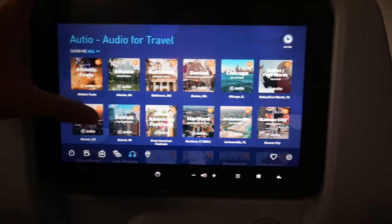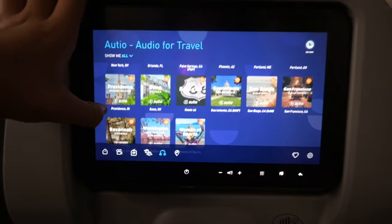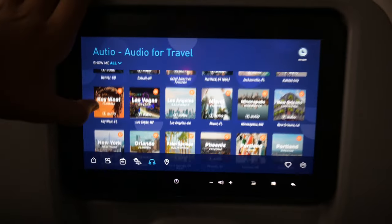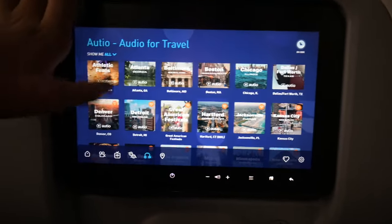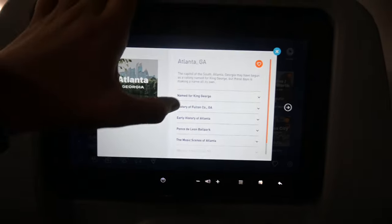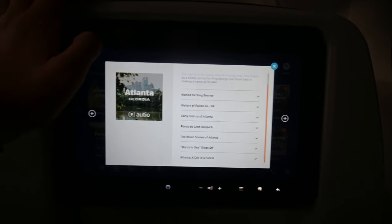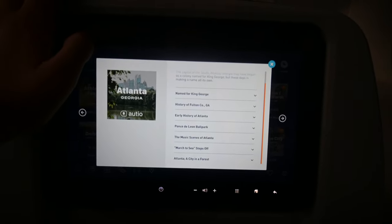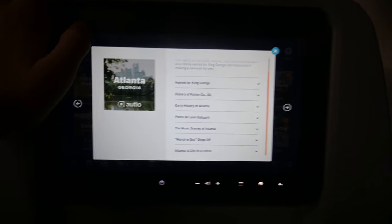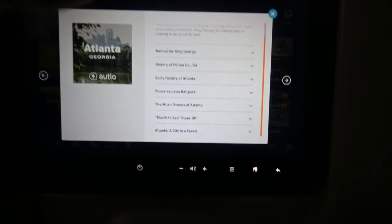But in addition to that, JetBlue also has podcasts, it looks like. All their destinations: Washington, Savannah, Reno, Providence, Orlando, Palm Springs, Phoenix, New Orleans, Vegas, Los Angeles, Miami, Fort Lauderdale, Atlanta. Atlanta, let's check that out. We're going to Atlanta. I won't listen to it right now, but here's the stuff they talk about. It's named for King George, Fulton County, early history of Atlanta, Ponce de Leon Ballpark, music scenes of Atlanta, March to the Sea, Steps Off, and Atlanta, a city in a forest.